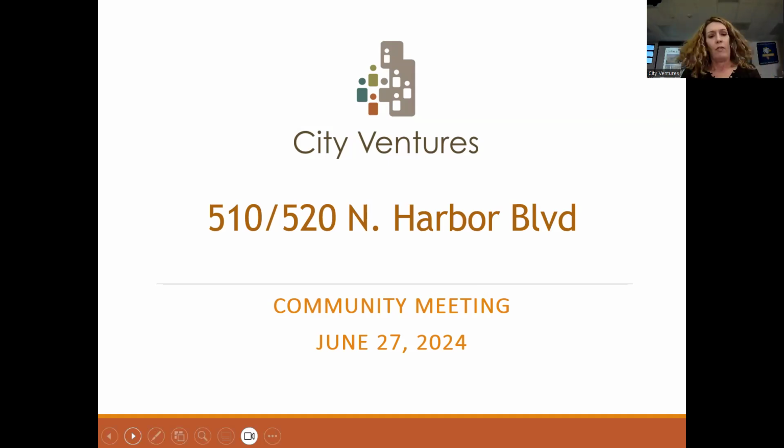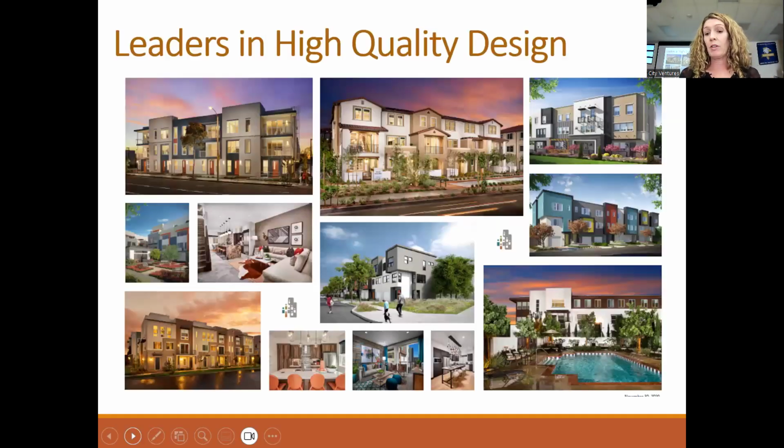So first slide here is just some examples of other City Ventures townhome projects that we've done throughout the state of California. We are an infill home builder, so we strictly do infill projects, meaning we're always building in already developed areas. So we're always kind of a redevelopment type use coming in. We know we have neighbors. We always have neighbors, existing neighbors, residential, commercial, industrial. So we're always very sensitive to who our neighbors are and definitely make a point to plan our projects to be the best neighbor possible to the people who live and work and own property around us.